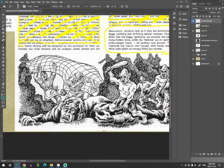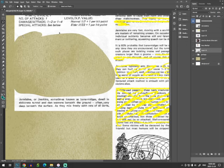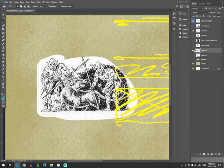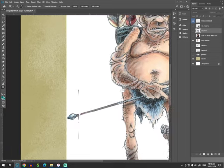All right, so you can see here's the guy. Let me grab one of these for reference. Maybe just this whole picture here, and we can just keep that there. I don't need the yellow anymore. So now we got that. Let me zoom out.